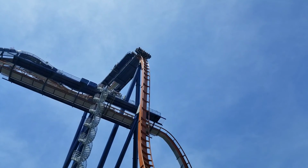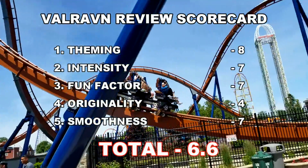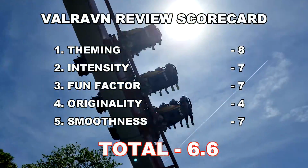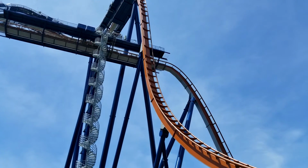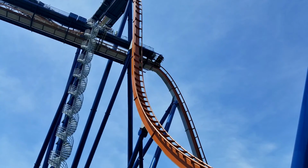My final score comes to 6.6, which is an okay score. Some might think I'm ranking this coaster a little low, but there's a couple things to consider. As someone who has already ridden a B&M dive coaster, Valravn is just a slightly bigger version of those two, being Griffin and SheiKra. So this ride isn't really bringing anything new to the table.